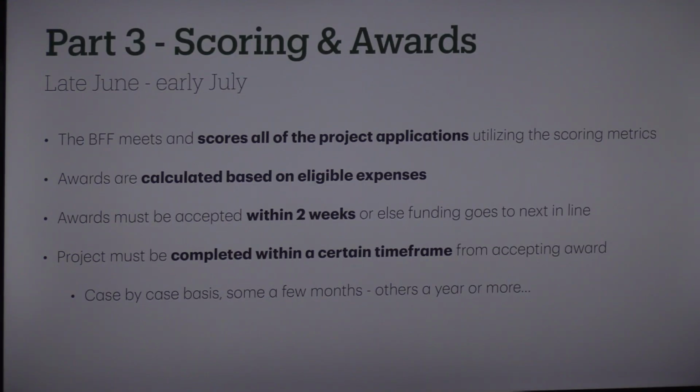If you don't hesitate. And then depending on the scope of the projects, you'll make an agreement to have the project done within a certain time frame. So not everybody is going to have the same time frame. If you were doing a huge renovation, you might get a year to do your project. If you were doing some signage, you might get a couple months, because it shouldn't take that long, right? So being flexible in this way instead of having a one-size-fits-all parameter made more sense.